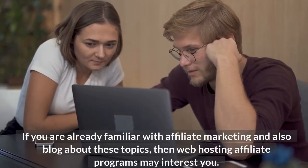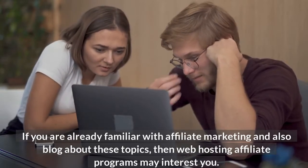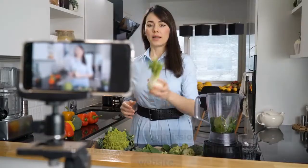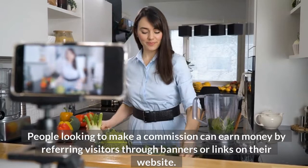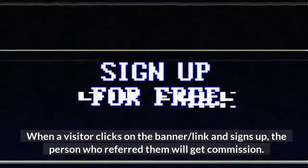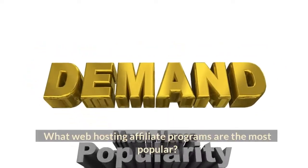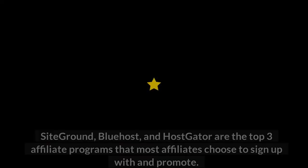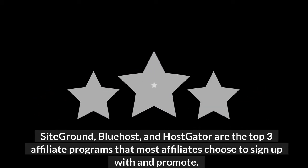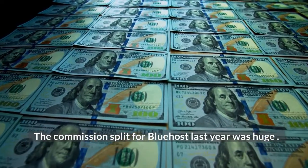If you are already familiar with affiliate marketing and also blog about these topics, then web hosting affiliate programs may interest you. So how does web hosting affiliate marketing work briefly? People looking to make a commission can earn money by referring visitors through banners or links on their website. When a visitor clicks on the banner or link and signs up, the person who referred them will get a commission. What web hosting affiliate programs are the most popular? SiteGround, Bluehost, and HostGator are the top 3 affiliate programs that most affiliates choose to sign up with and promote. The commission split for Bluehost last year was huge.